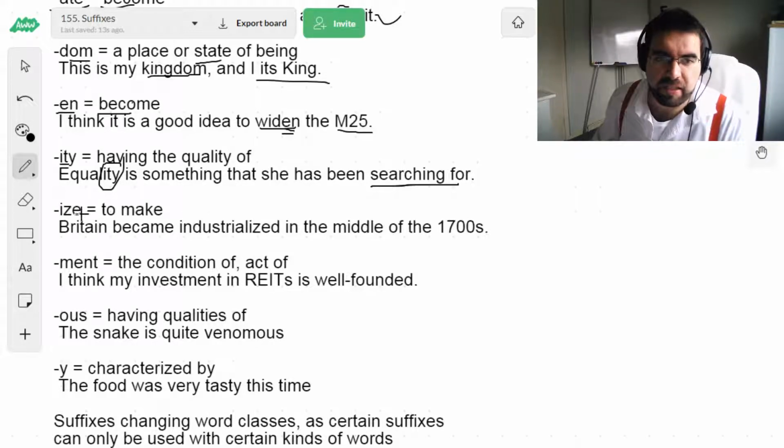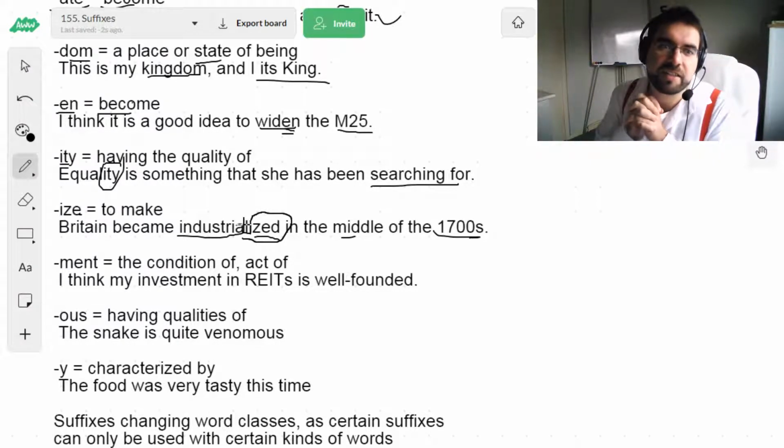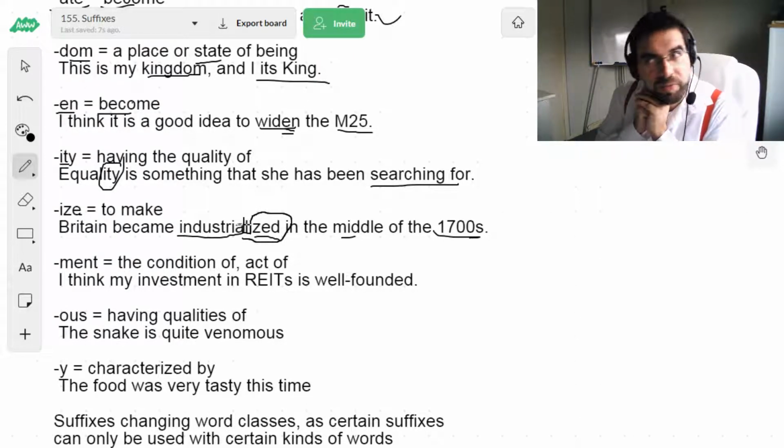Ize, to make. Britain became industrialized in the middle of the 1700s. Industrial, industrialized. Or infatuate, like to be thinking about. Ize. He's infatuated with her. Can't stop thinking about her.